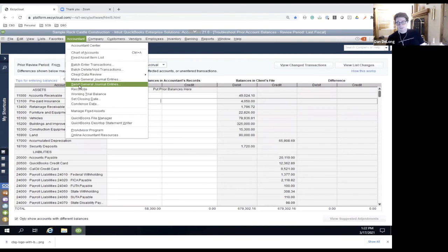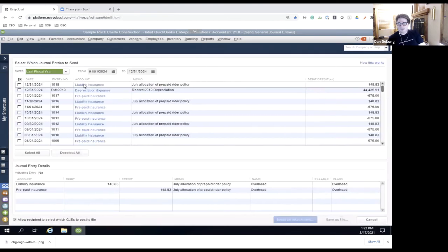So if you're only doing journal entries, QuickBooks has, and it's the accountant version only, the ability to send journal entries to anyone. And these are actually not version dependent. So if you're working in a client's file, it's 2021, or in your file, it's 2021, and they're working in 2018, it'll still go in. Nice. So if you choose send journal entries, do you remember the date of the transaction that you just did? We weren't paying attention.